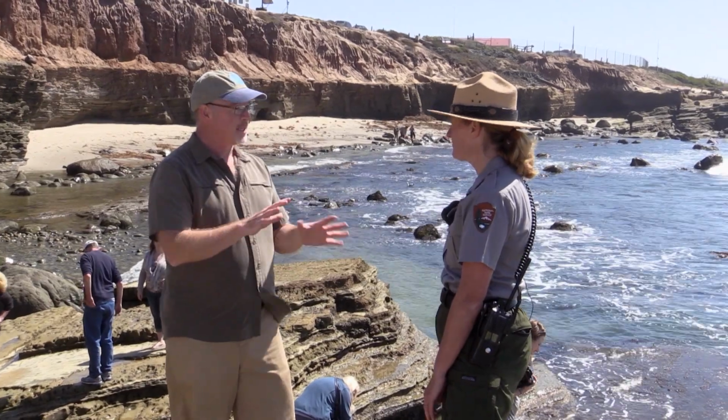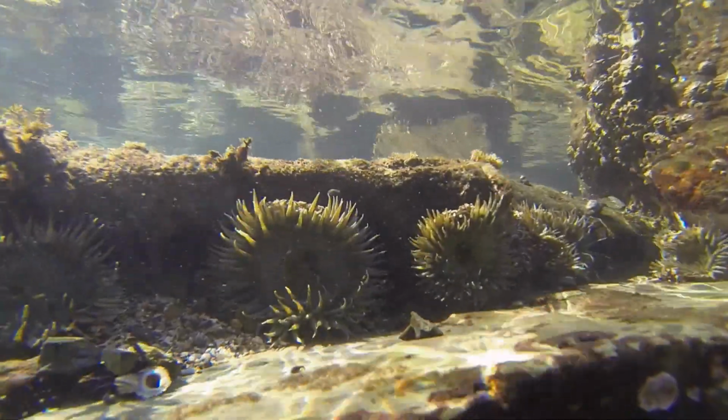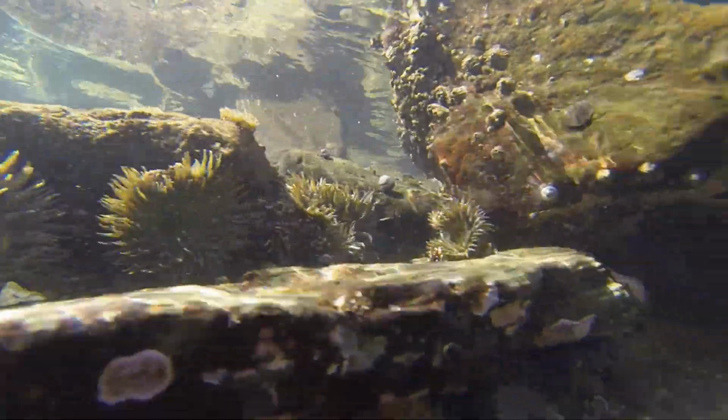Can you tell me a little bit more what makes this location so unique? Sure, absolutely. I think what's really special about this place is you don't need a boat, you don't need scuba gear, and you can actually walk through the wild habitat as if you were walking underwater, because later on tonight this will be underwater, and so we are walking underwater right now.